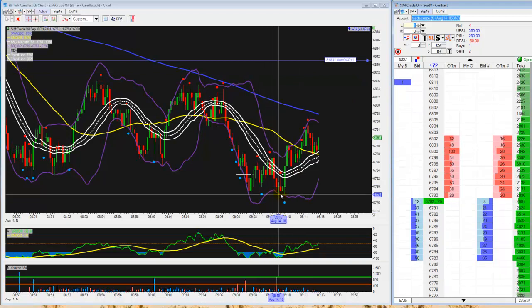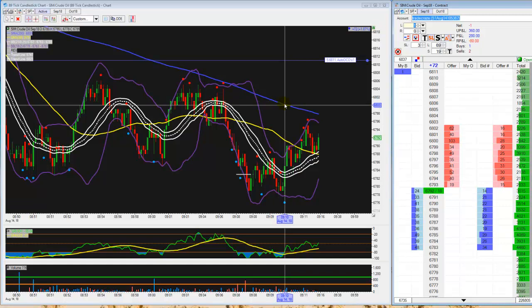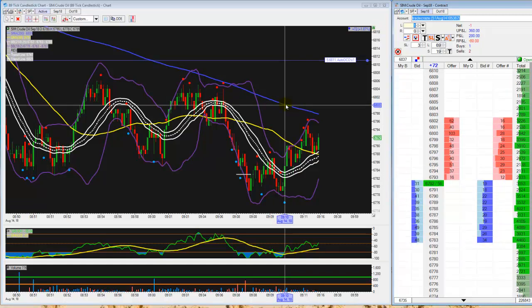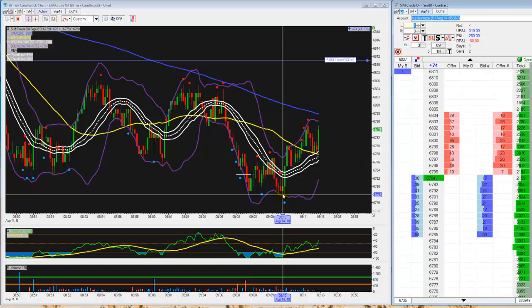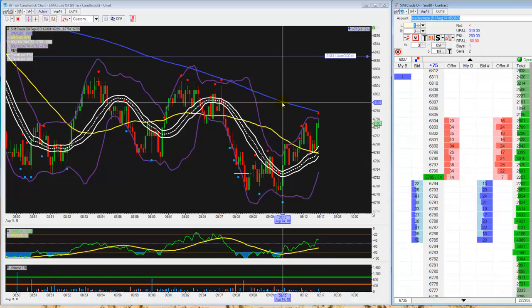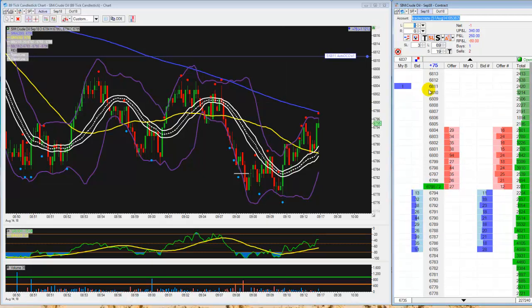So what I look at sometimes is 10 ticks from the last low of where the blue line is. Occasionally when I'm in a trade and I don't know where to put my stop, what I do is look at the last swing low, 6778. Then I look up here at the blue line. Where was the blue line trading at that point? 6800. Add 10 ticks. Don't want to be on an even number, so go 6811.